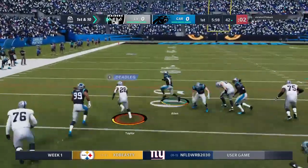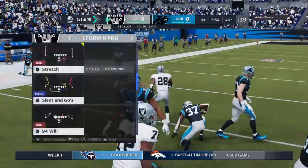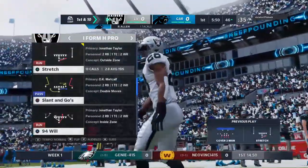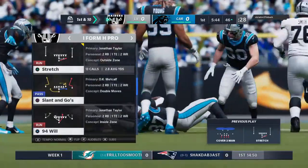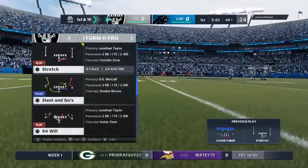Now a give to Taylor. And he'll be taken down, but not before he gets into enemy territory. Right off the bat, it's a first down to start the drive, 12 yards. And that's a run that'll energize an offensive line. They'll take that one all day long. Fundamental breakdown by the defense. You've got to be able to make plays on the edge.